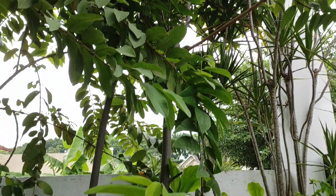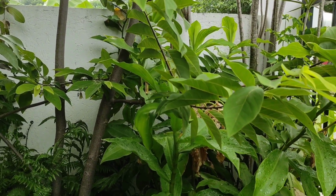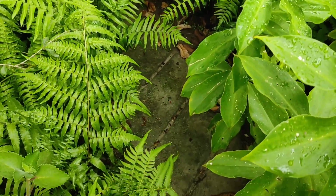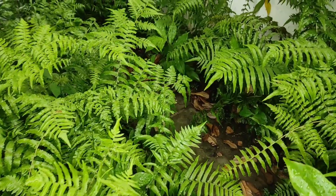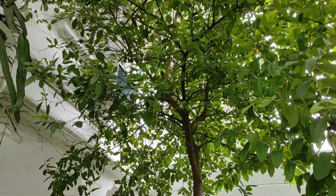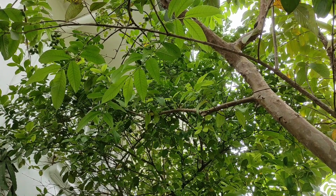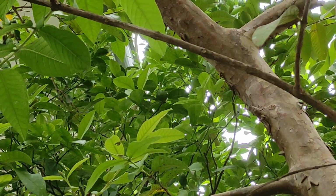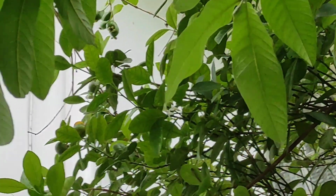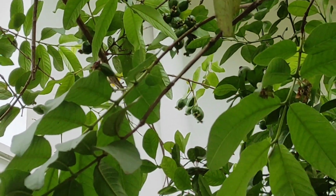Like I always say, I have a very tiny food forest. That's why I like to grow multiple trees in one hole, just like this. There is so much edible ferns during the rainy season. My neck already hurts, so I wasn't able to pick all the ripe calamansi. On the other hand, the guavas are still small, but I still get some every few days.